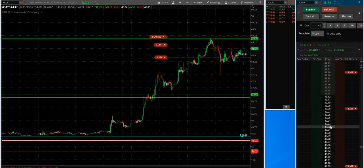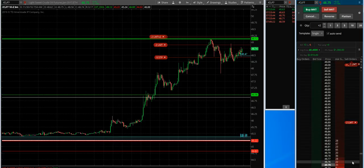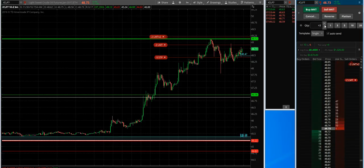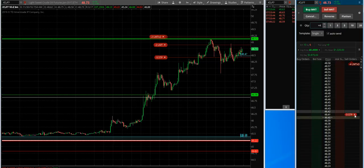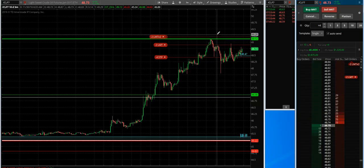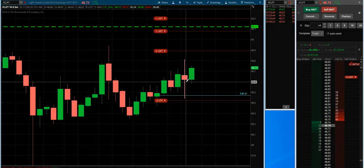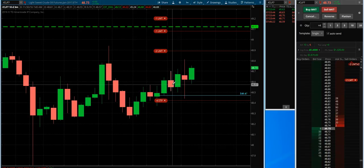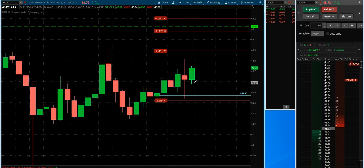Alright, so I got my target, I got my exit ready to go. This is just my protective stop. The volatility is crazy. This is a 10-minute chart. You could see each candle bar is huge. It's like almost 20 ticks.